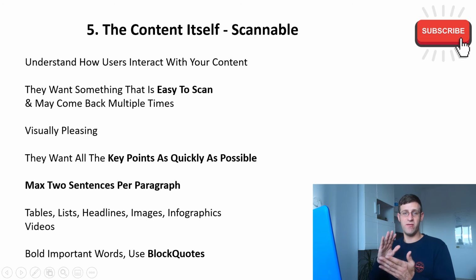So we want our post to be visually pleasing, and the goal is for the reader to be able to scan the content and pick up the key points of information as quickly as possible.